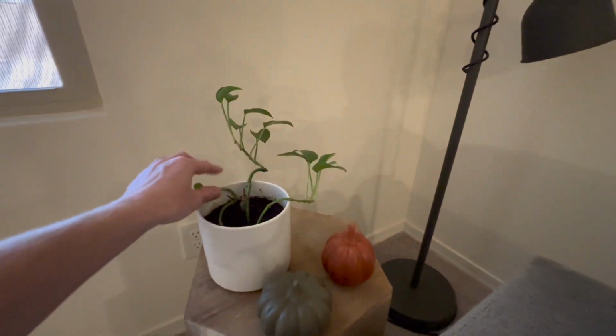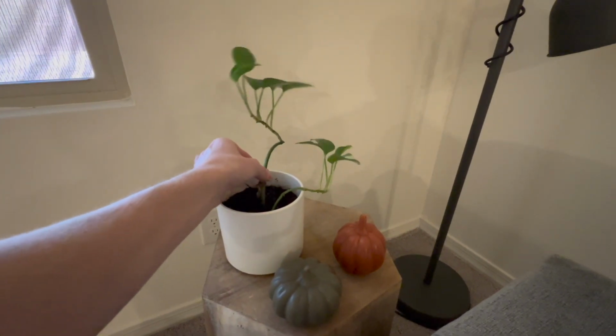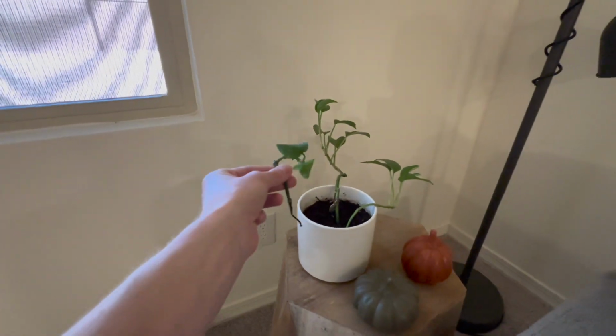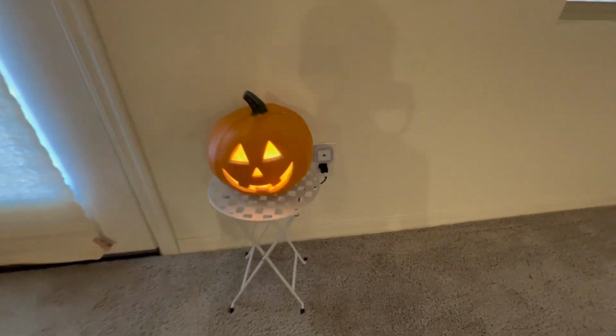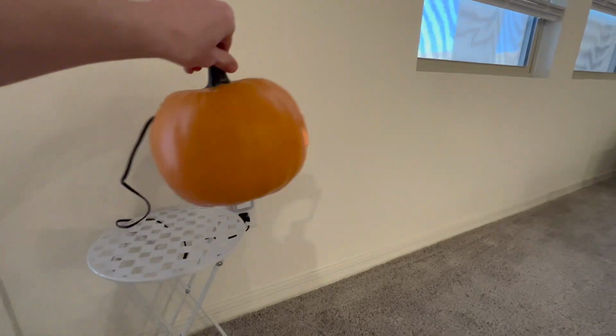And then this plant that is just such a pain in the butt. Oh, it looks like those two branches kicked this one out. They're like, nope, there's not enough room. Sorry. Oh, and then cannot forget my old-fashioned vintage plug-in pumpkin.